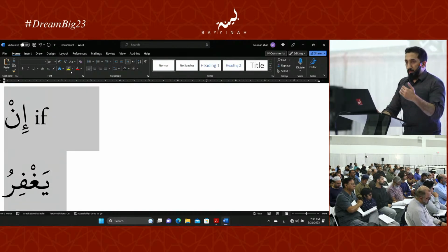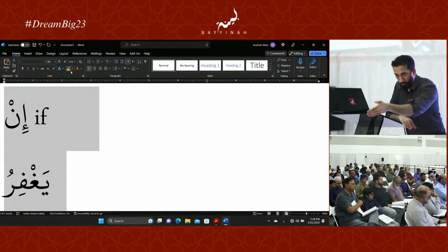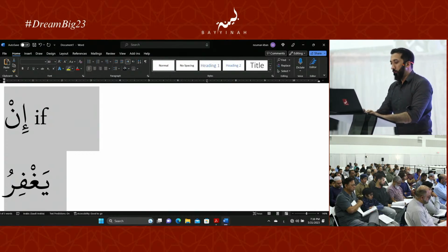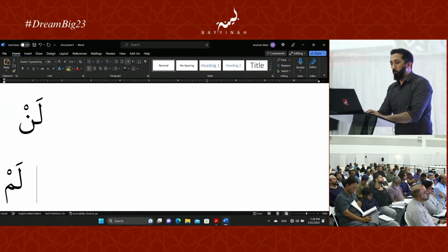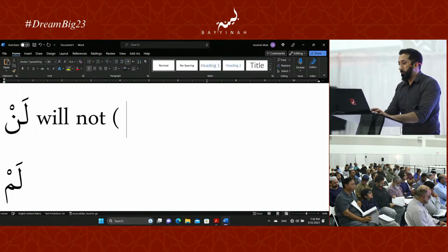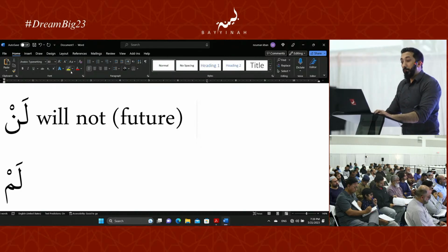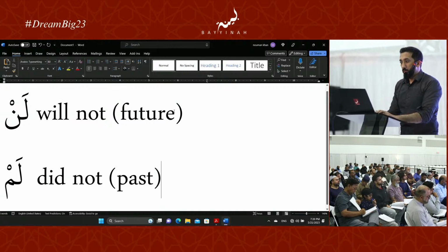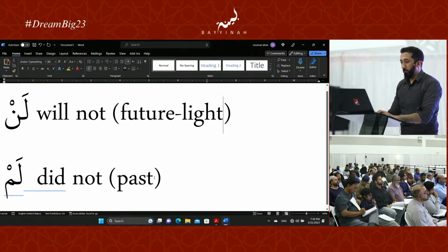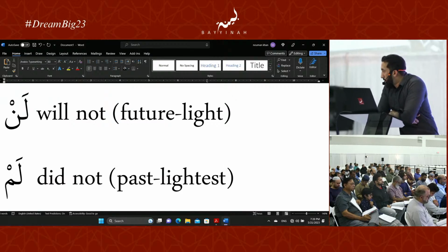As I go, I try to tell you where students make the most mistakes, because I keep telling you, here's the pitfall, you're going to run right into it. So I'm going to tell you this one. Do you remember what group this belongs to? Light or lightest? And do you remember what group this belongs to? Anyone remember what len means? Will not, which means future, isn't it? So it takes the present tense and pushes it into the future. Lam does the opposite. It actually means did not, and it pushes the meaning into the past. This is future, light, and this is past, lightest. Lam and len. Very similar words, opposite effect.